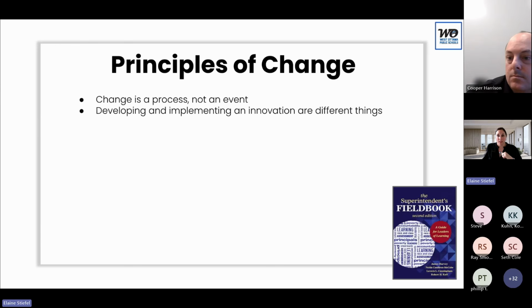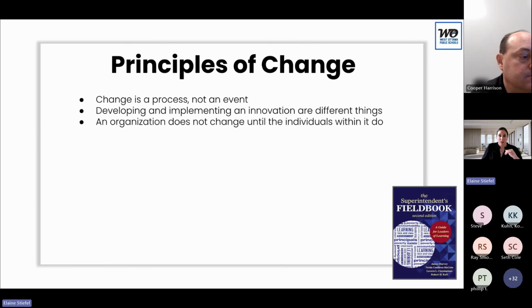Developing and implementing an innovation are very different things. When you're developing innovation, that process looks different than implementing innovation. That's where it goes back to those strategies with adaptive leadership and with the game changers, rule breakers. There are strategies for differentiating between these two, and that will allow your team to be more successful.